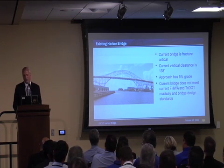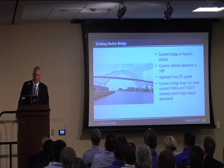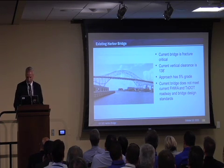Some of the issues with the bridge: it is a fracture critical structure. It provides 138 feet of clearance today between the water and the bottom of the bridge. If you've been out there and got behind an 18-wheeler, you've noticed a 5% grade to climb up to that bridge in that short distance. And it currently does not meet the FHWA or TxDOT roadway and design standards.